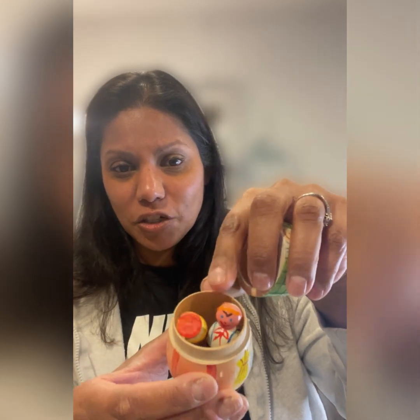What I do not see very often are just little old nesting dolls. I haven't done a lot of research on this one, but instead of getting smaller and smaller, it just has two little mini people in it. Let me see if I can show you. So here's one little guy. Here's another one. I just thought this was so different and fun. I probably will put this online as well.